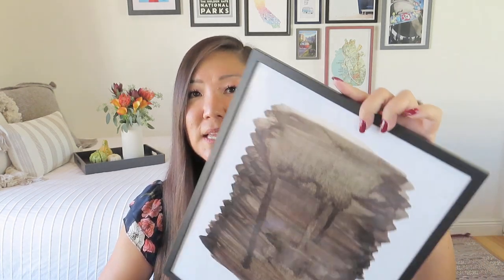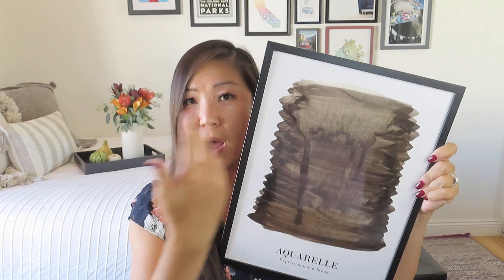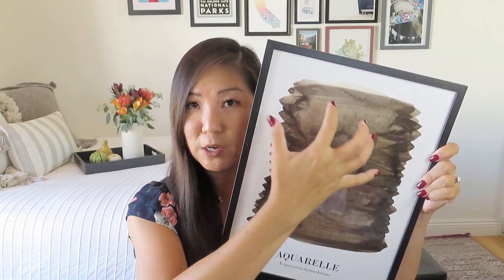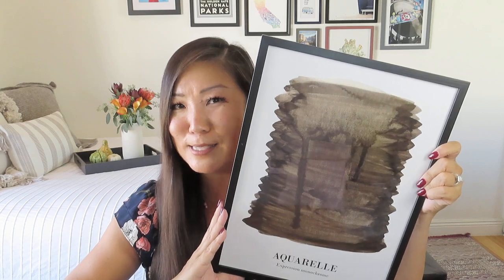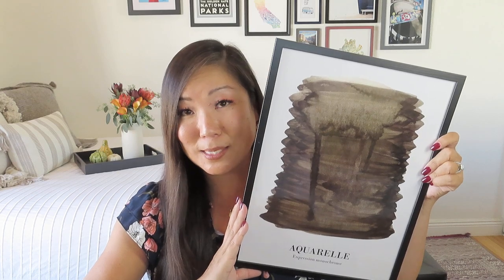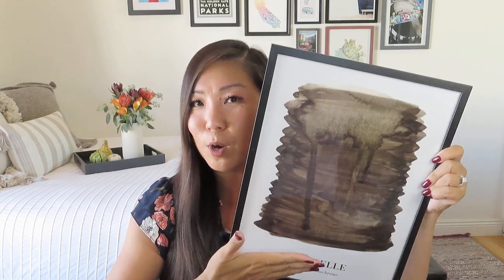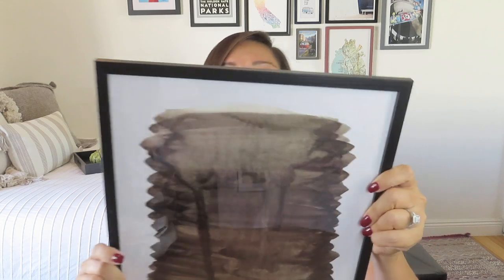It's just a simple black wood frame and it says aquarelle expression monochrome. So you can see it looks almost like a watercolor. You are going to get a lot of reflection. So almost like someone did a gouache and then allowed a little extra water to drip there on the top. It does have a little bit of a Rorschach quality to it, right? Right now I'm hungry and I'm seeing a stack of pancakes. But I love that it has a little bit of warmth to it. It's not just a really stark black because there's a lot of texture in the actual paint there. That's kind of cool.